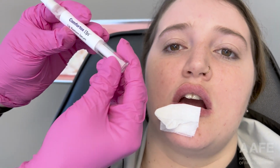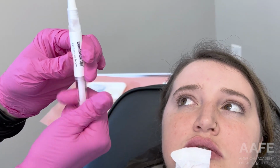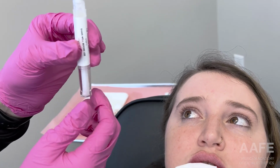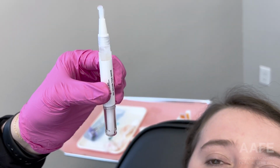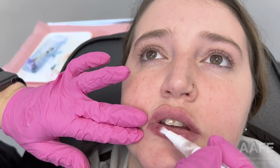This is our ComfortTox Lips Lip Restore Serum, and you do have to prime it a little bit the first time. You just keep clicking it, and you'll see a little bubble of product appear. Her lips are now nice and clean. I did all the manipulation I wanted to do, and this is patient specific. So this is going to go on now. It's nice and clean, never been used before. If the tip gets a little bloody, we can always alcohol it. This patient knows what to do with it because she's used it before, but watch these lips transform.